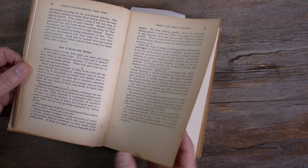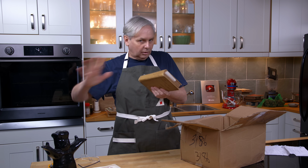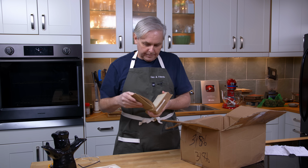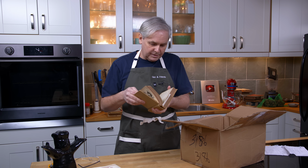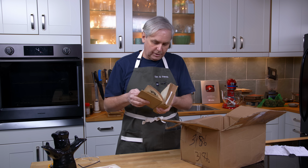And the interesting thing is people refer to this cookbook as if it's one monolithic cookbook, and it isn't. It changed over time. As things came in and out of fashion, as new ingredients were being used, as trends came and went, recipes came and went out of this cookbook.